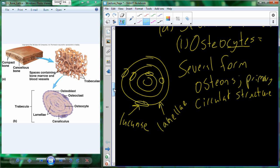They're called lacunae. That's supposed to be an L-A. Lacunae, this is a U, and then this is another A. So the lamellae are the layers, the lacunae are the little caverns where the cell used to exist, and then we have these tiny little kind of canals that go throughout the whole osteon.